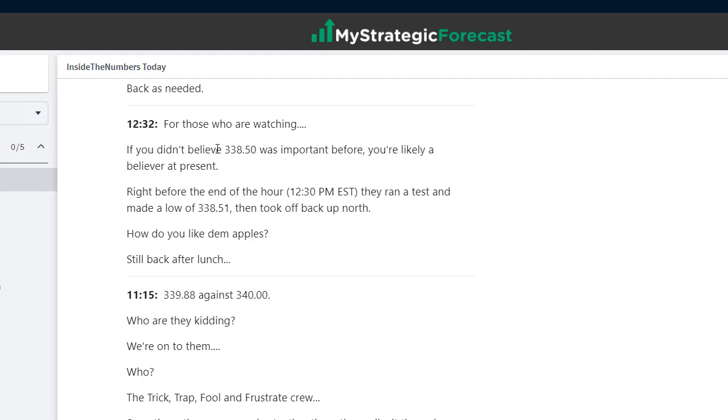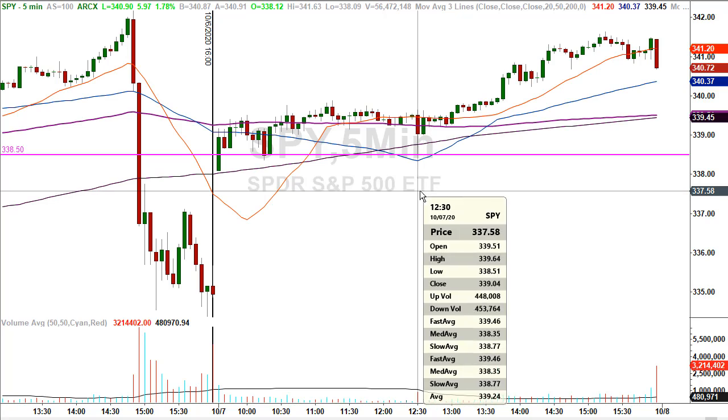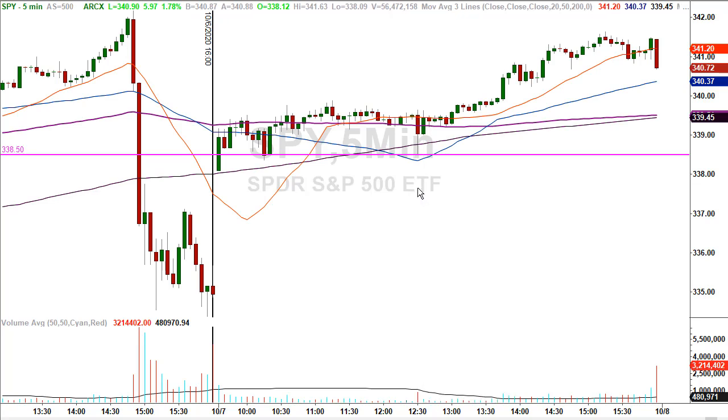If you didn't believe 338.50 was important before, you're likely a believer at present. Right before the end of the hour, 12:30 p.m., they ran a test and made a low of what? 338.51. That was the one I pointed out before. Then they took off back up north. And then, of course, how do you like dem apples? All kidding aside, that's a test. There's your candle running a test of 338.50.